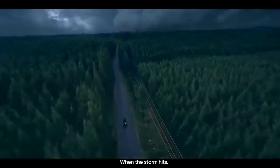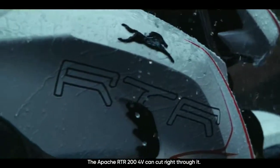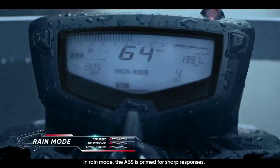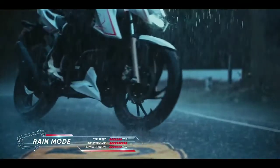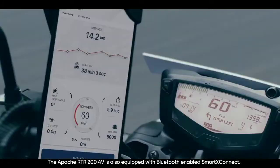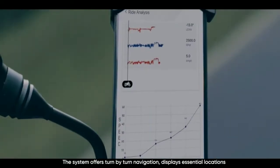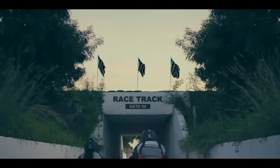When the storm hits, the Apache RTR 200 4V can cut right through it. In rain mode, the ABS is primed for sharp responses. The Apache RTR 200 4V is also equipped with Bluetooth-enabled SmartXConnect. The system offers turn-by-turn navigation, displays essential locations, and records performance telemetry.